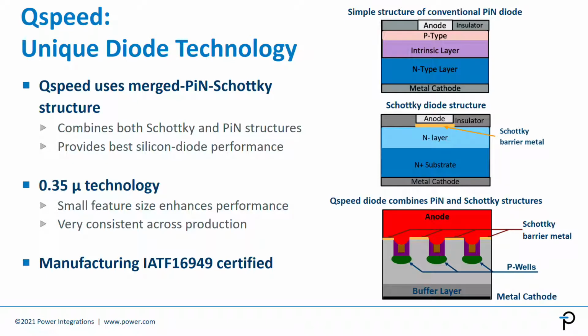Next is a cross-section representation of the QSpeed diode. As we can see here, the device structure of the QSpeed has the metal layer Schottky barrier contact that interfaces with the semiconductor N material, and at the same time, it also has deeply buried P-well materials that form the PIN device structure. As such, the QSpeed offers the combined Schottky and PIN device structure, and is able to leverage the advantage of high blocking voltage of a PIN and the fast switching of a Schottky diode. As such, it is able to achieve low switching losses.